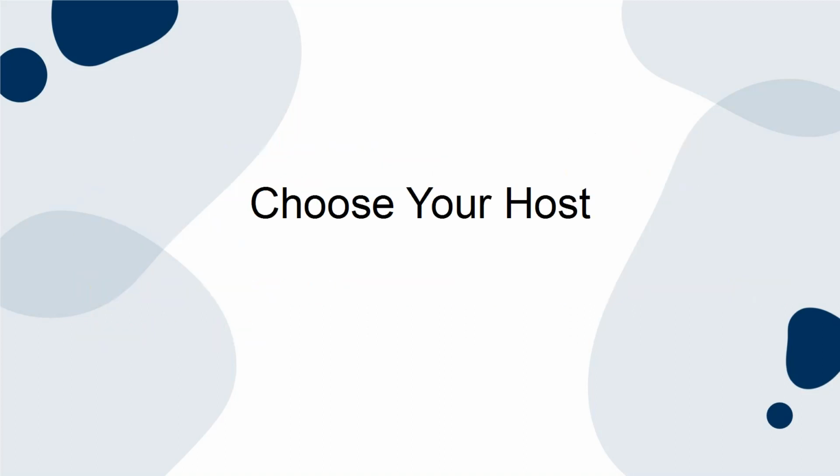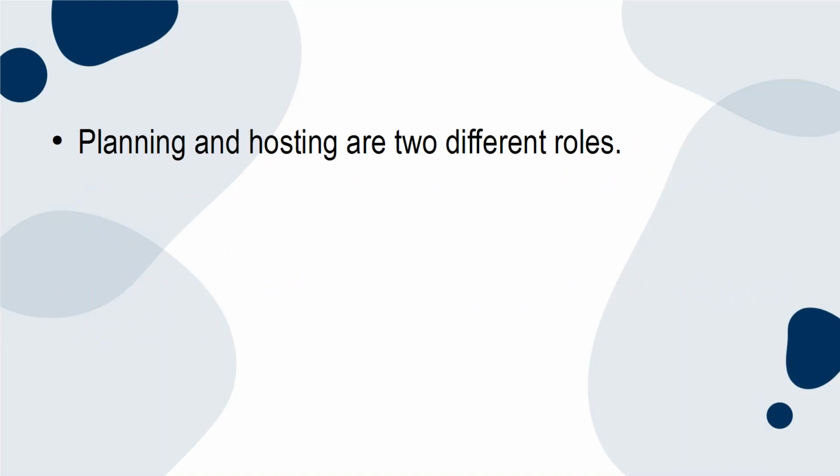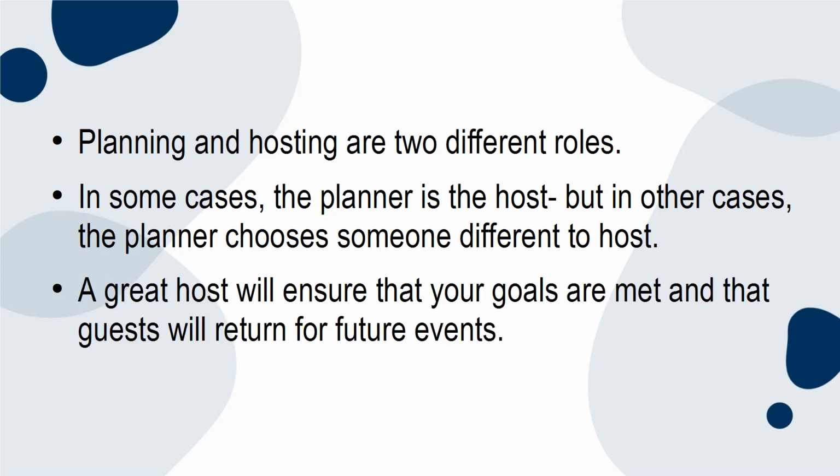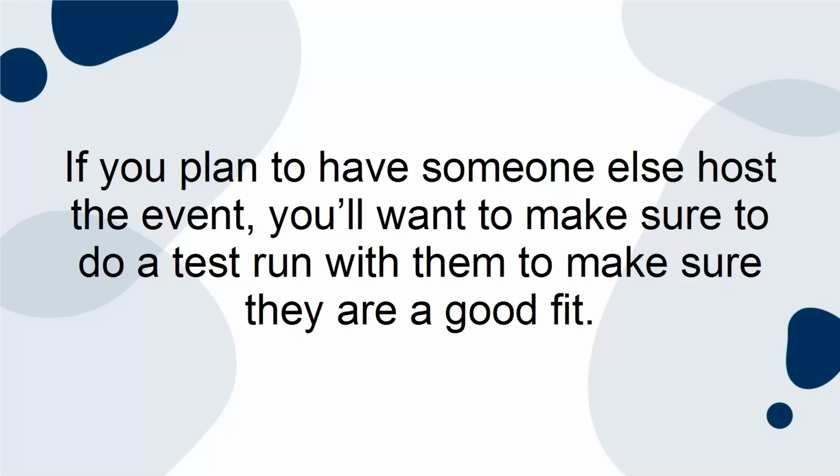Choose your host. Planning and hosting are 2 different roles. In some cases, the planner is the host, but in other cases, the planner chooses someone different to host. A great host will ensure that your goals are met and that guests will return for future events. For a virtual networking event, you need a host that can use their voice, gestures, and expressions to make guests feel welcome and appreciated. If you plan to have someone else host the event, you'll want to make sure to do a test run with them to make sure they are a good fit.